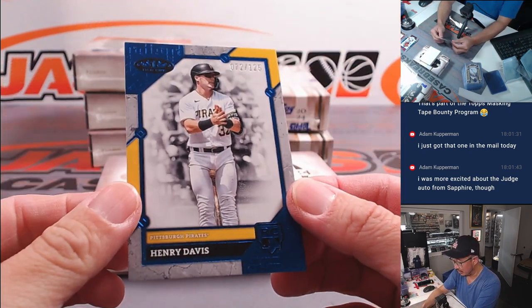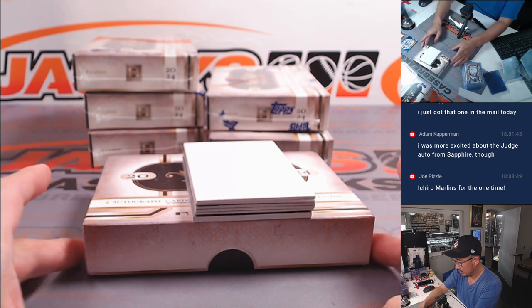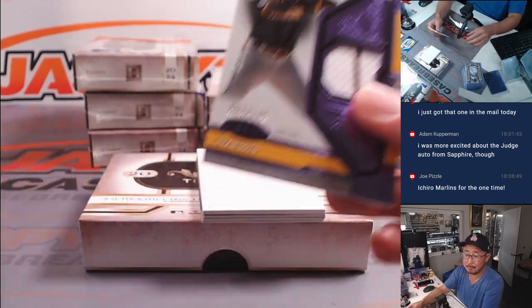There's Henry Davis to 125. Nice rookie card. Coppola with the Pirates. Here is Juan Soto, Padres edition, 63 out of 149.